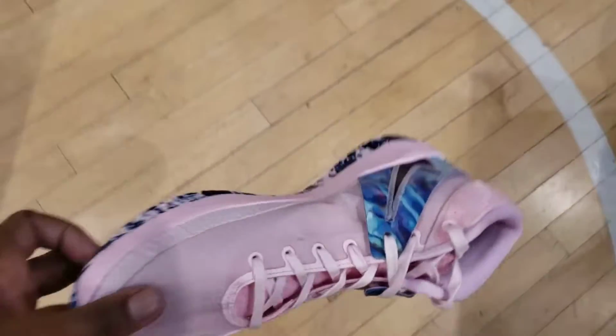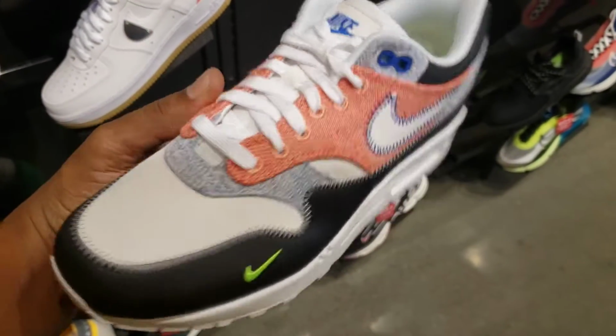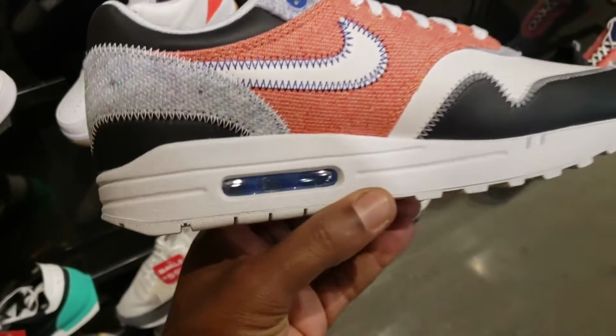Nostalgia feeling, bro. Whoa. Always dropping the heat. Never have I ever seen these ones just yet, but the colorway is pretty dope for these Air Max ones. What do you guys think about these in the comment section below?